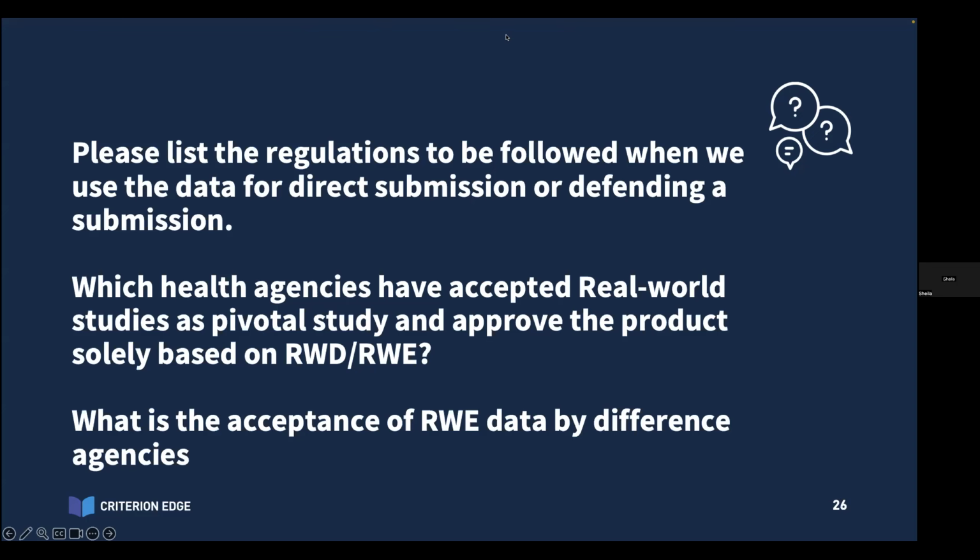Moving on to the second one, about which health agencies accepted real world studies as pivotal studies. Off the top of my head, I can't give you a list. I hope I gave some examples of specific submissions where real world evidence was used to support. What we're seeing right now is real world evidence being used more as supportive data. I challenge everyone: prove me wrong, find the example where an approval was solely based on real world evidence. Off the top of my head, I wouldn't know that, but if anyone finds it, that would be great, and we can maybe share that data.